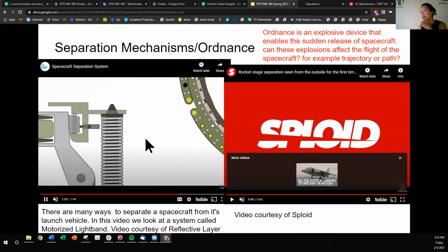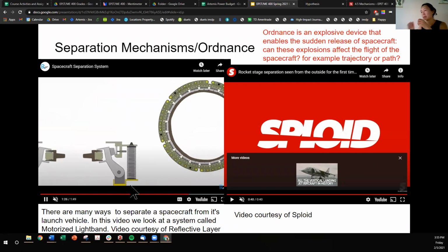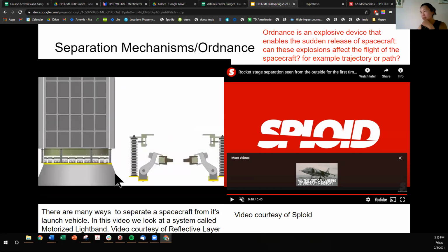So yeah, once this lock goes away, then there can be a little push that separates the two spacecraft. Cool.